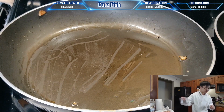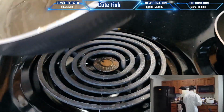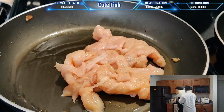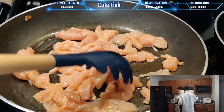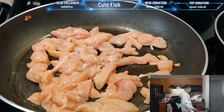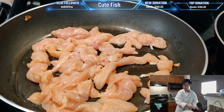Apparently I'm putting half a cup of water into a bowl and then cracking the egg in it. I'll go ahead and do it right now. But let's go ahead and put the chicken in. It doesn't feel right. It's not seasoned. All right.